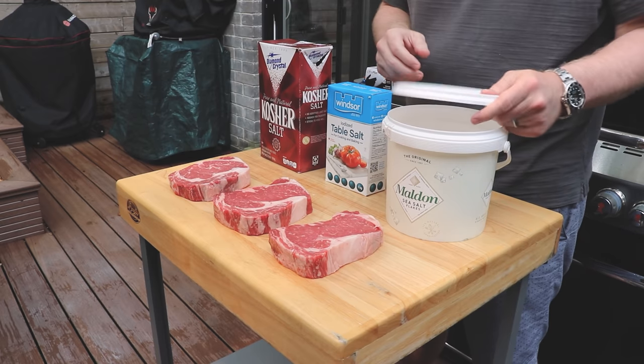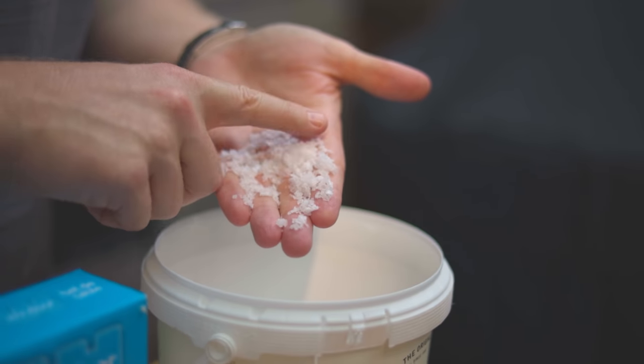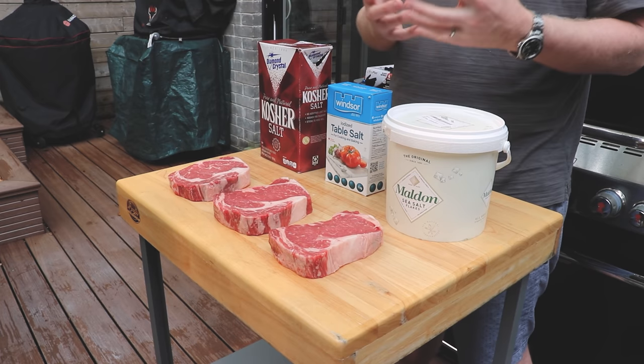So this sea salt, when you open it up, it's really coarse crystals, and it's almost like a pyramid's formed. That's because the process for this takes actual seawater, and then there's an evaporation process where you extract the salt, and that process leaves you with those pyramid style crystals, which is really beautiful. And this is most commonly used as a finishing salt.